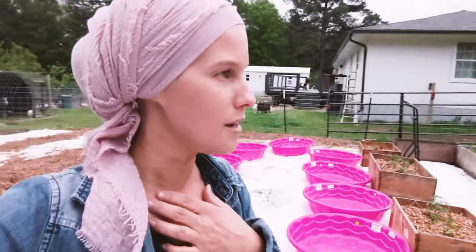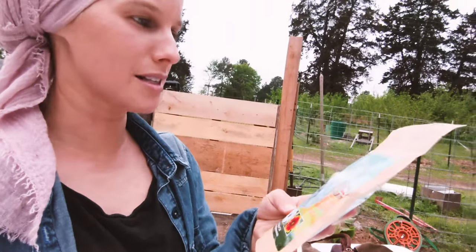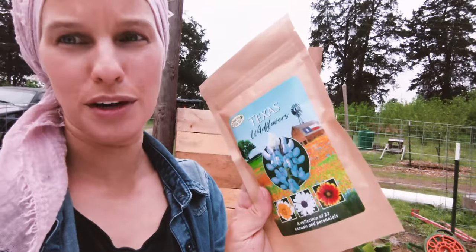So that's coming. My seeds are coming in, but I did have seeds come in today. I wanted to show you what I got. We got some seeds today. These are from Amazon. These are Texas Wildflowers. It's a collection of 22 annuals and perennials, it says.